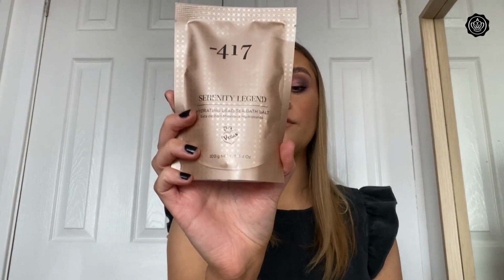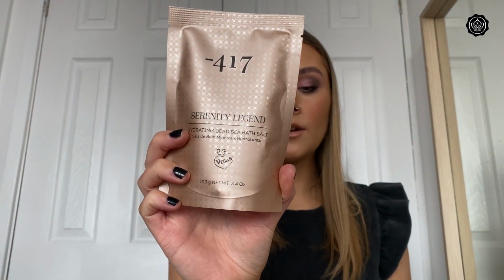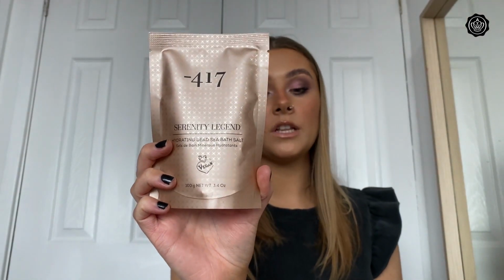First up, we have the -417 Serenity Legend Hydrating Dead Sea Bath Salts. These are vegan and enriched with unique healing minerals. These salts will help assist in the renewal of your skin cells, which helps minimize the inevitable signs of aging, which is great. And the full size of these is worth £10.24.